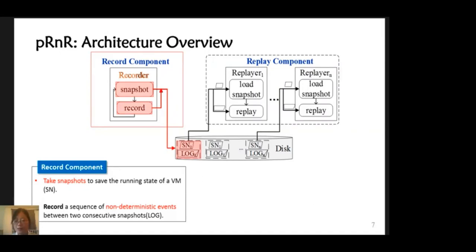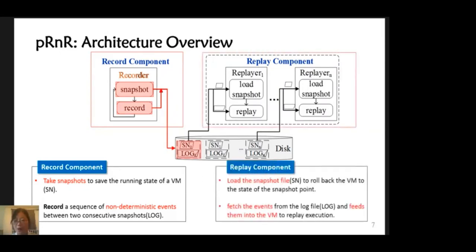The right side denotes the workflow of the replay component. For each replay, it creates a replayer. The replayer first loads the snapshot to roll back the VM to the state of the snapshot point. Then it takes the events from the log and injects them into the VM to replay the execution. Each slice contains the complete state and the execution log within a period. It can be replayed independently, enabling parallel replay of any slice at any time.